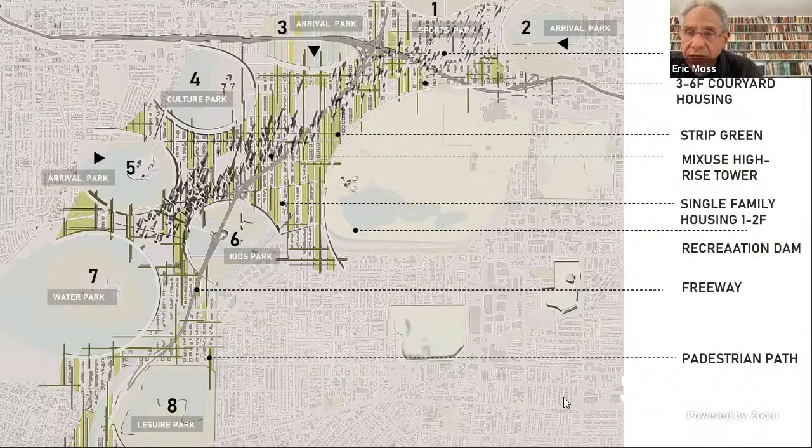I think what it looks like in your project is an admixture of densities that occur simultaneously, which would be different. In other words, for Wilshire to be analogous, more high-rise buildings, helter-skelter, would have to show up in the midst of the residential single-family stuff, if you wanted to do that. But it seems to me that's a discussion.